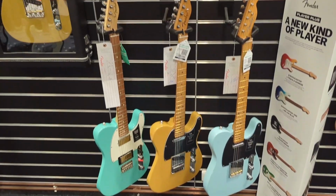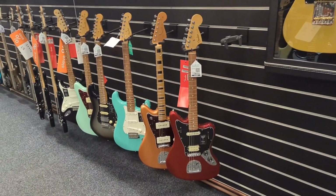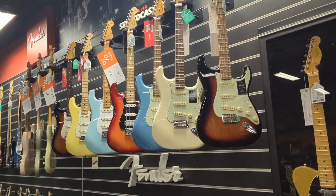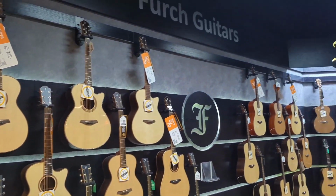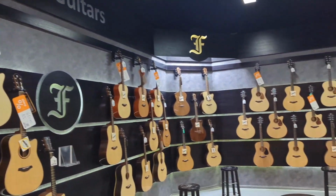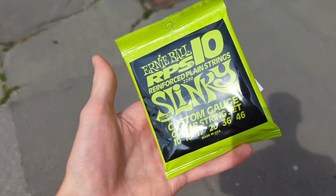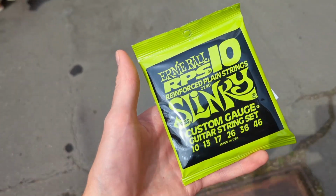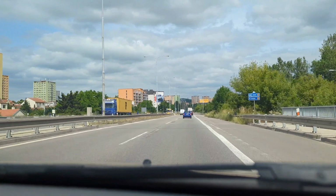Of course, I spent most of my time over by the Fenders, as usual. And I did give the acoustics some love again. This Furch guitars, or however it's said, they are fantastic. Really impressed. And the final set of strings are just Ernie Ball 10s, but this time the RPS ones. Not sure if they're any different from the standard Slinkies, but we'll see.